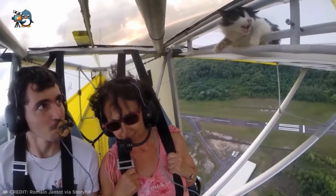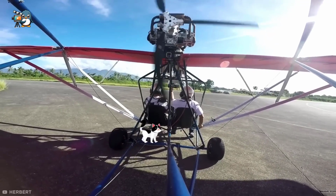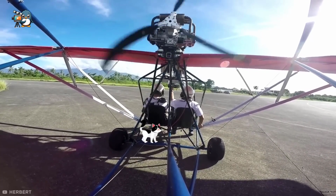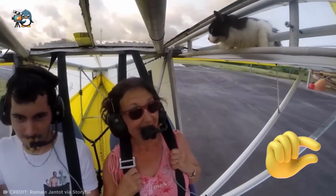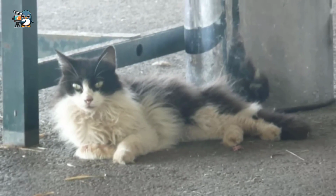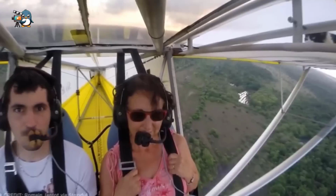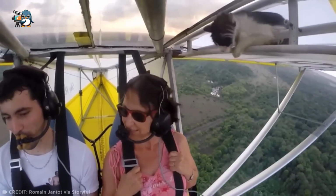Romain later explained that he had no idea how the cat got on board with him without noticing, assuming that it snuck onto the plane moments after he performed his pre-flight check. Although curiosity almost killed the cat, the kitty walked away unharmed and later became the flight school's official mascot. I think they should keep her away from planes from now on, though. This poor cat only has 8 lives left.